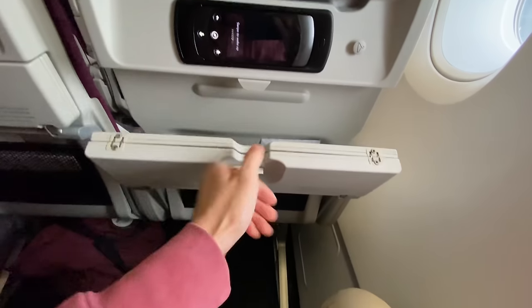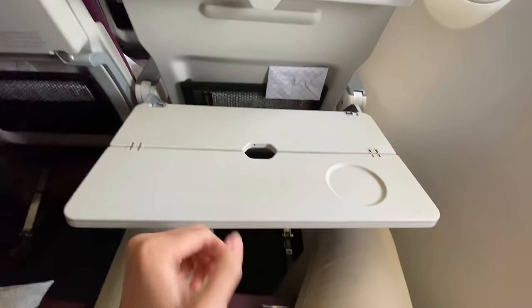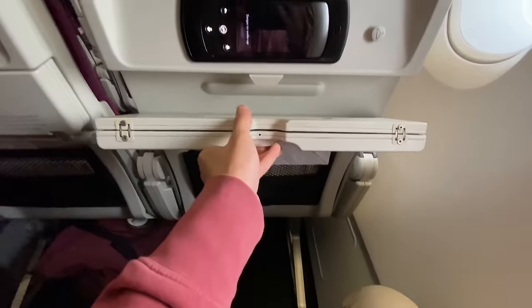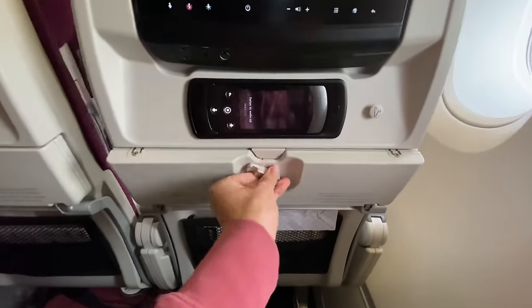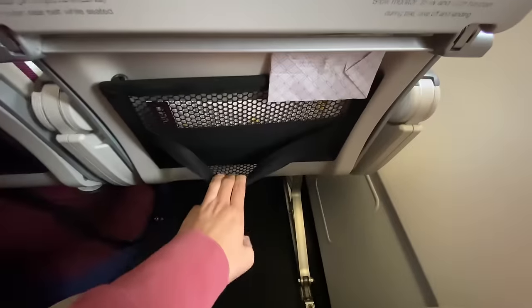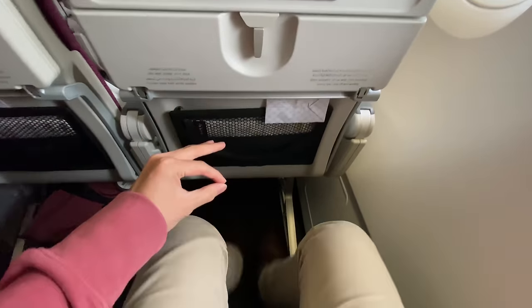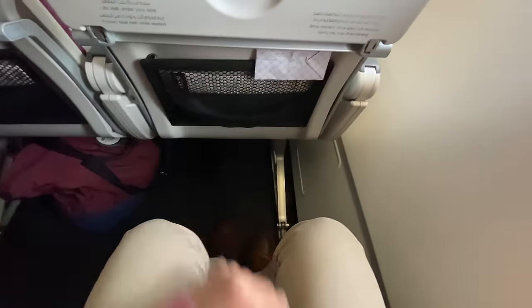The tray table can be folded in half and moved back and forth. It also looks clean. You've got seat pockets here. Leg room here is enormous, it's definitely more than 32 inches. With the headrest, you can only move it back and forth. The sides are fixed. Underneath the seats, you'll find a universal power socket.